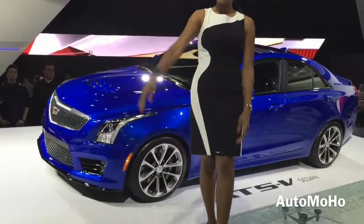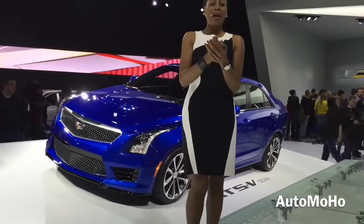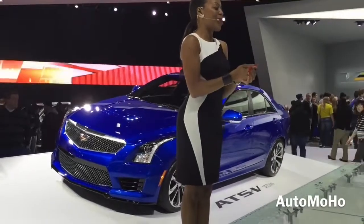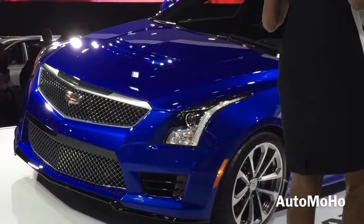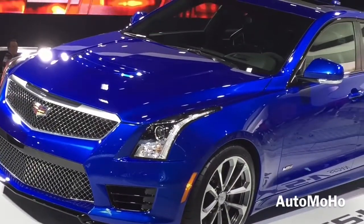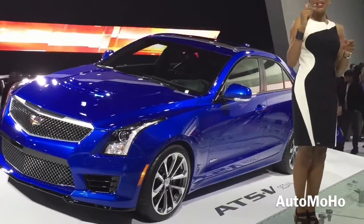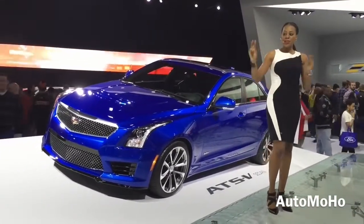twin-turbo engine. We do have a cutaway on the floor. Feel free to look at that. It's going to generate 455 horsepower and 445 pounds of torque. You are going to go from 0 to 60 in just 3.8 seconds with a top speed of 185 miles per hour. Now when it comes to transmission, there are two to choose from.